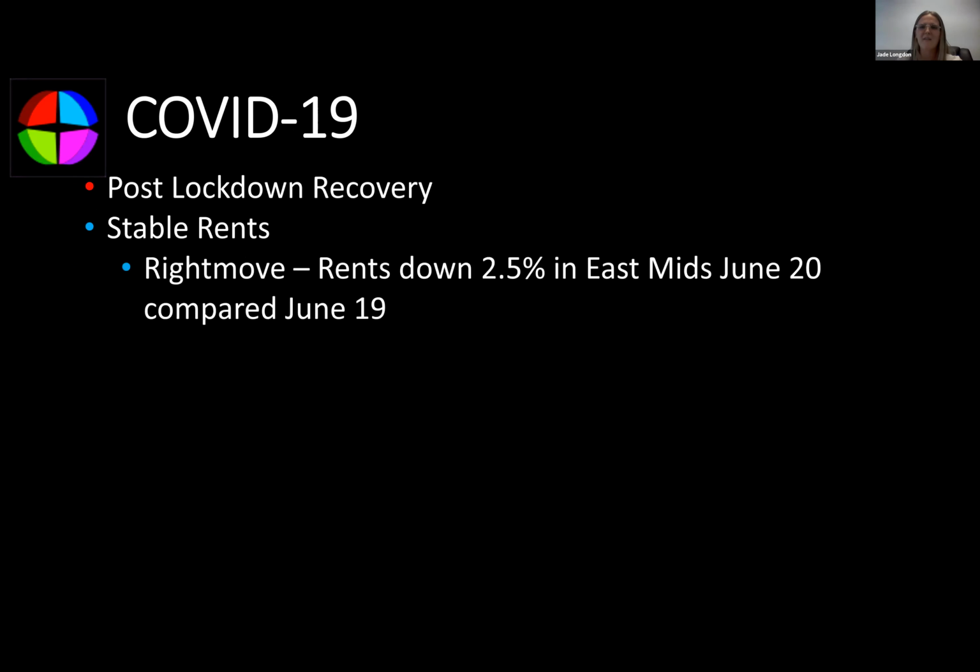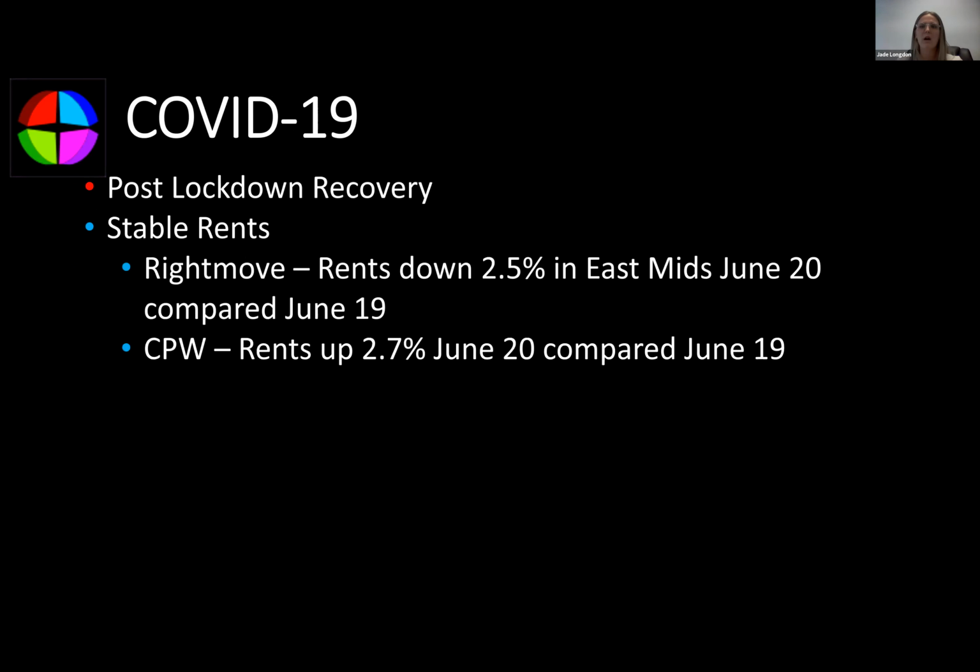So the talking point of the year, COVID. I've already showed you that we are in post-lockdown recovery now, and the numbers are starting to look really healthy. Our main concern is a significant reduction in university-linked people from September 2020. We think that there's stable rents at the moment. There's some conflicting evidence on that. Whereas Rightmove reported they were down by 2.5% in the East Midlands, our own analysis shows that they've actually increased by 2.7%.